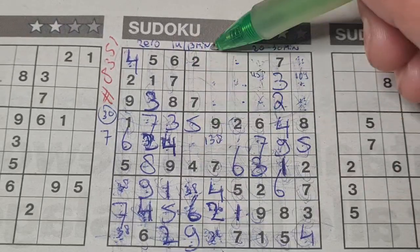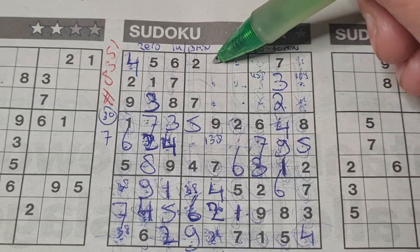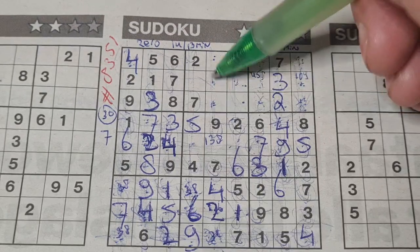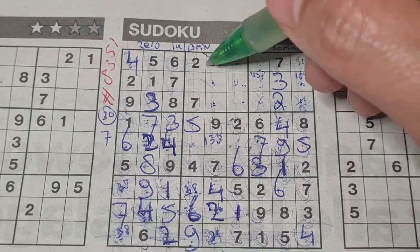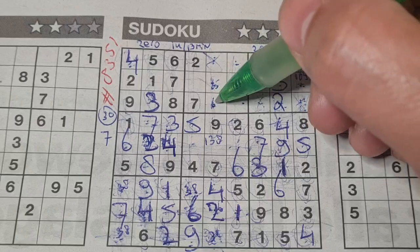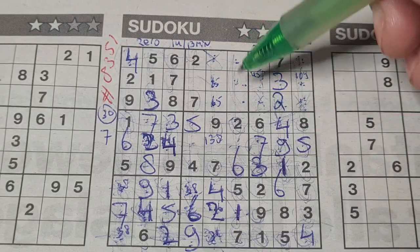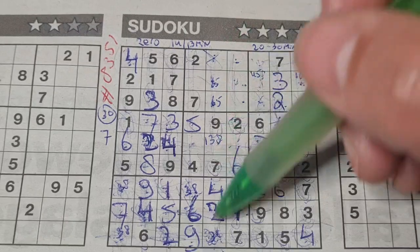So the column between the middle column, the only 3 places left for the 6 and the 5 goes in these 3 boxes. And look, we have 6 and a 5 in this row. So no 6 and a 5 in this box. 6 and a 5 goes in those 2 boxes as a pair. So 1, 3, 8 should be here. Okay.